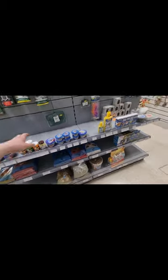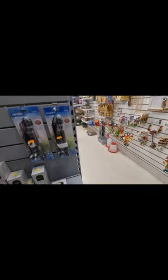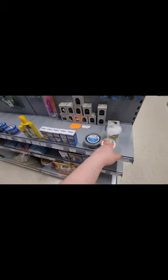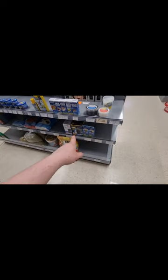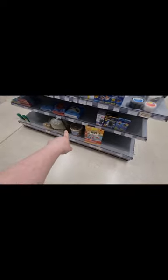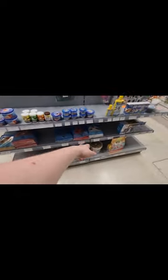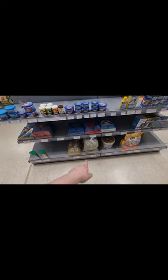We got fish food. Air pump. Sorry, filter. Some of this stuff, I don't know what these three boxes were. Filters. Then we got stones and sand for the bottom of the fish tank. Got some pellets.